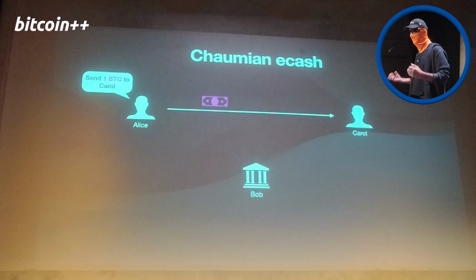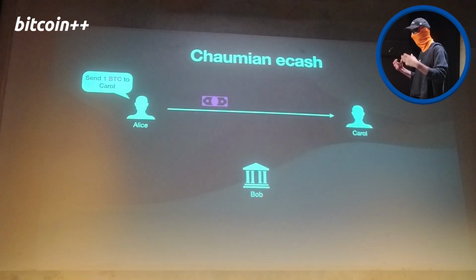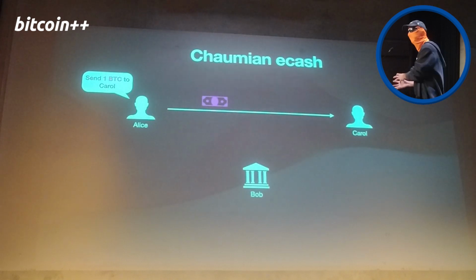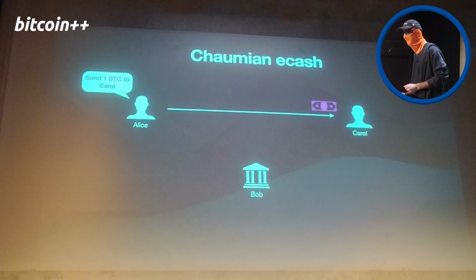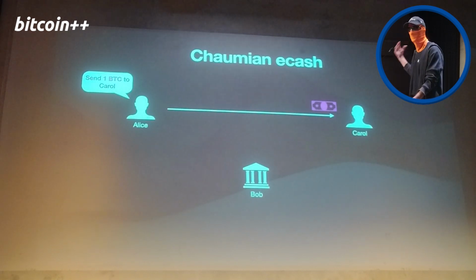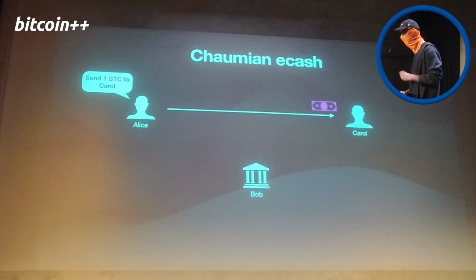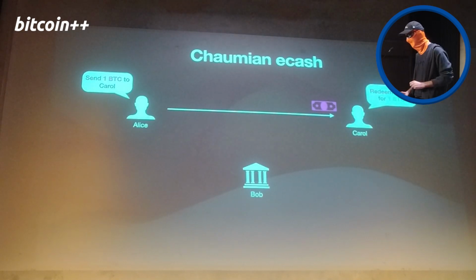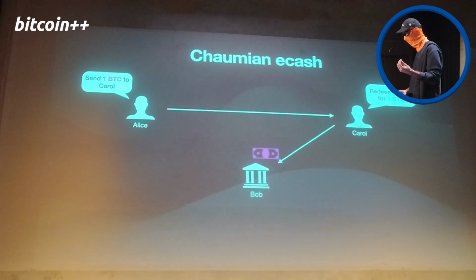And basically, Alice takes some piece of data. Now, Chaumian Ecash is represented as a piece of data on your device. It takes it from your hard disk and then sends it over this communication medium to Carol. Now, you will think, this can be double spent. This is just digital data. I can copy and paste it and send it again from Alice to Dave, for example. In order to prevent that, the transaction is not yet complete. We have to first send this note to Bob, and then Bob does the following.